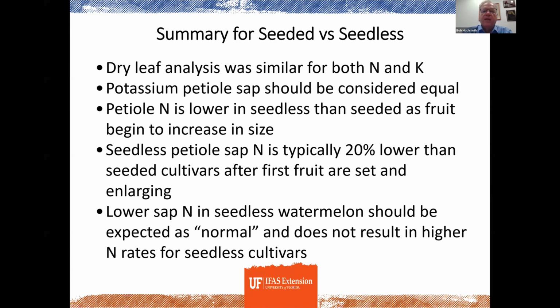So the summary here, the dry leaf analysis was similar for both nitrogen and potassium in both seedless and seeded. And that worried us a little bit because what we were seeing in the field with the petiole sap testing was different than that. So I think that one of the things where I feel like the petiole sap testing might be an advantage is that apparently it's a little bit more sensitive than the regular dry leaf analysis would be, which means that we can sense and see differences more quickly in petiole sap testing.